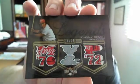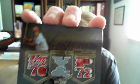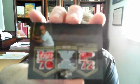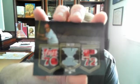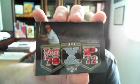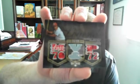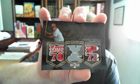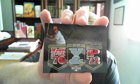But anyway, it's 16 out of 27, and it's a Rawlings patch. One side you can see the end of Rawlings on the back end of it. And then the other side's got the sizing on it. He wore a 40-something. I'm thinking of 44, but I'm not for sure. So it's just an incredible card. For Bench, these type of patches are almost non-existent. And the windows look like they haven't been messed with. It's MVP in 70 and 72.